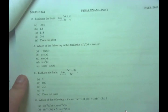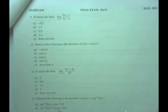So that one took a little bit longer on the number crunching, but now there should be one that's even easier. This one's a 10-second problem. Let's see if we can do it. Take the limit as x approaches 3 of 5x plus 2 over 3x minus 4. Now here's the problem, and this is why they threw it in this section.